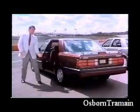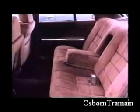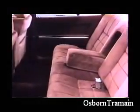The rear passenger compartment has some added touches as well. A luxury fabric rear seat with a fold-down armrest and front seat back map pockets for convenient storage of trip items.